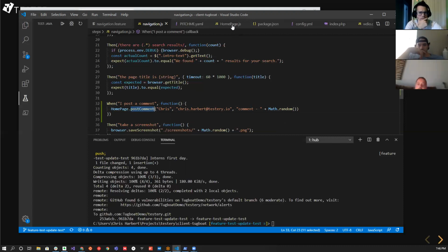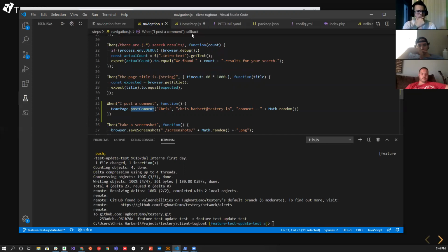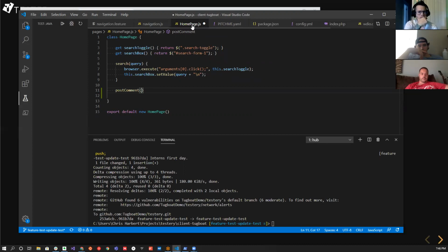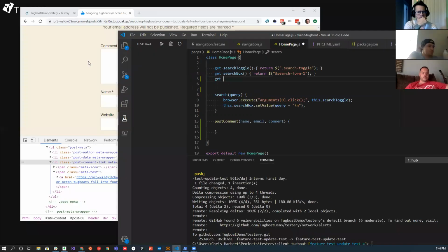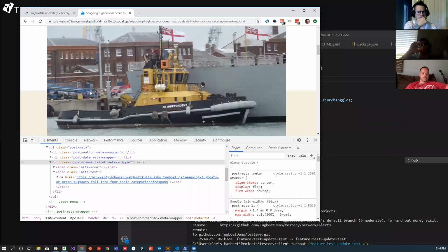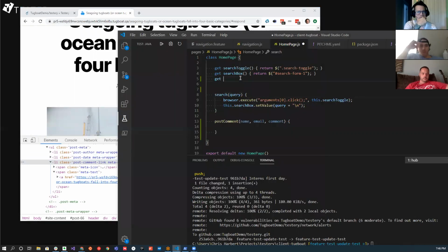So if we go over to our home page object, we're going to go ahead and create post comment, and we're going to do name, email, and comment. And then now we need to add the objects on the page we're going to interact with. So first we need to click that link that we found up here. So post comment link.